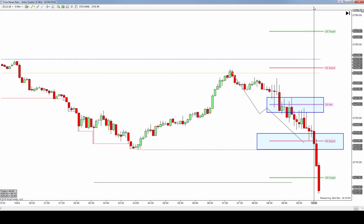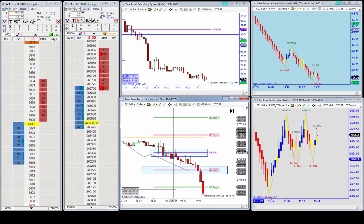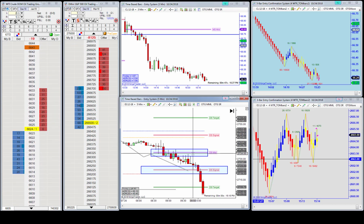The logic was there for us. We used the profile to kind of organize our thoughts and the structure. And then we have, of course, our market maker levels, which provided us with the opportunity to get in. Now, the market continued down today, and again, we could have held on. We could have maybe held on for the deeper move, but of course, they don't tell you that that's going to happen beforehand, do they?